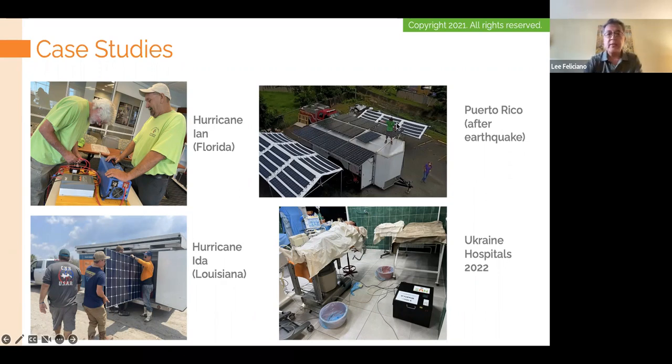Upper right-hand side, you just have a picture of a trailer and some solar shelters or solar tents that we built for another nonprofit called Empowered by Light. And that equipment was actually deployed in Puerto Rico after the earthquake. So that's what that picture shows. And then lastly, in the bottom right is a recent photograph, probably within the last month or so, of one of our what we call our international or dual power units, powering an operating room in a hospital in Ukraine.